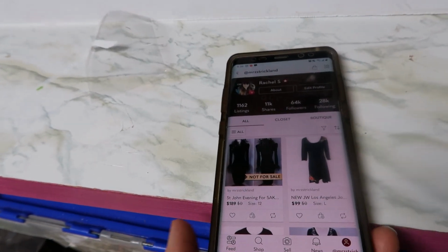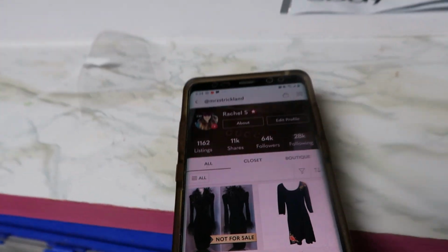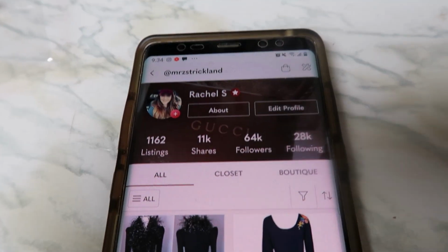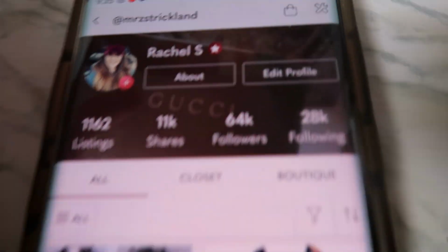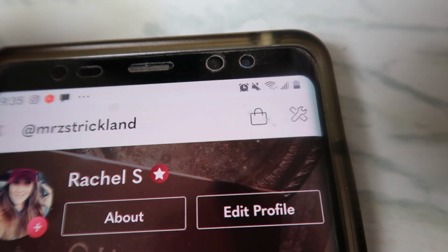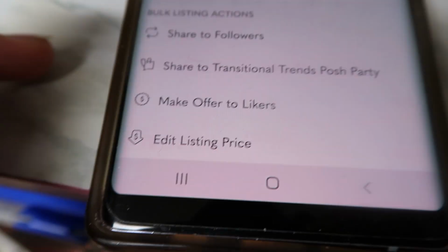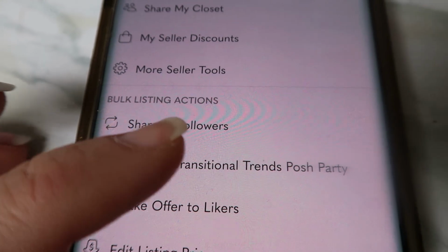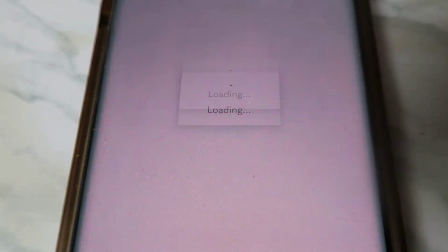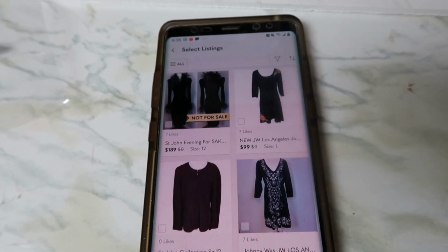No perfectly productive reseller workday would be complete without sharing your Poshmark closet. So when I share my Poshmark closet, I open up my closet, and then this little icon in the upper right of the wrench and ruler, you're gonna click on that, and then down here, bulk listing actions, click on share to followers there. And now you are able to select every single listing that you want to share to your followers.